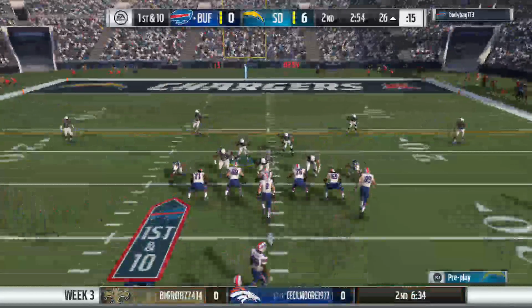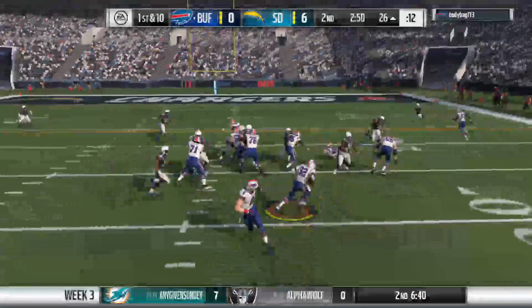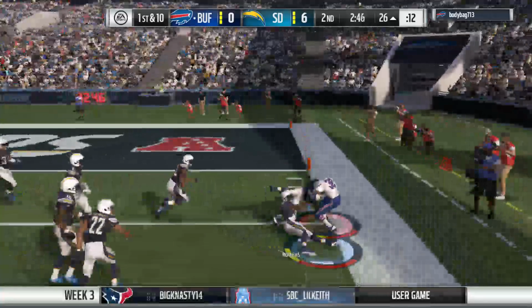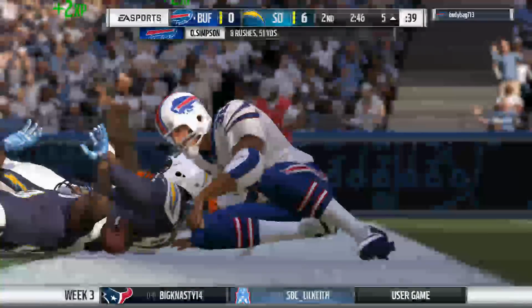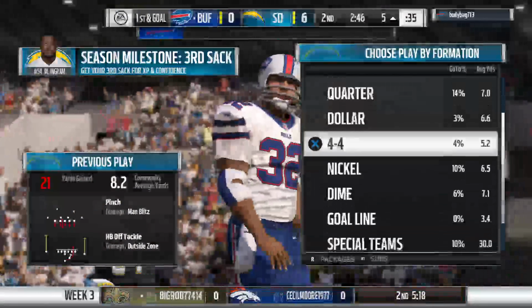And he's able to get to the second level almost before you blink if you give him any type of blocking. Always talk about slot receivers, and they're usually known as quicker than fast. In this case, we've got a guy who's quick and fast, and he used it to great advantage. And a nice gain of 21 yards.